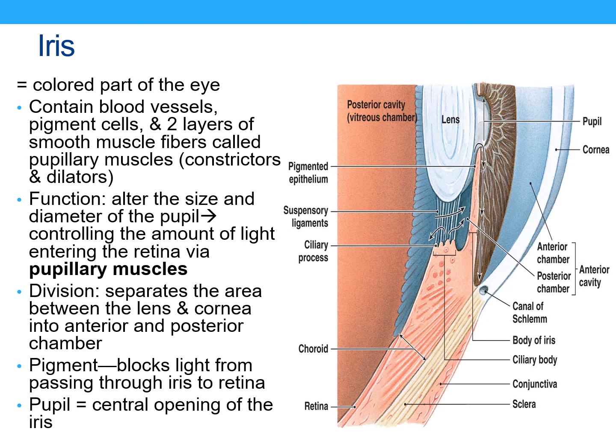The iris is the colored part of your eye, and it surrounds the pupil, which is basically an opening within the iris. There's lots of blood vessels and pigment cells within the iris that give the eye its color. Eye color is determined genetically by the number of melanocytes within your iris, as well as the density of that pigmented epithelium. There are also 2 layers of smooth muscles within the iris, and they alter the size of the pupil. So we'll look at those in the next slide.